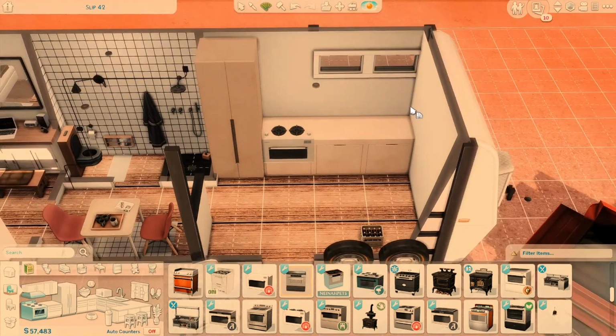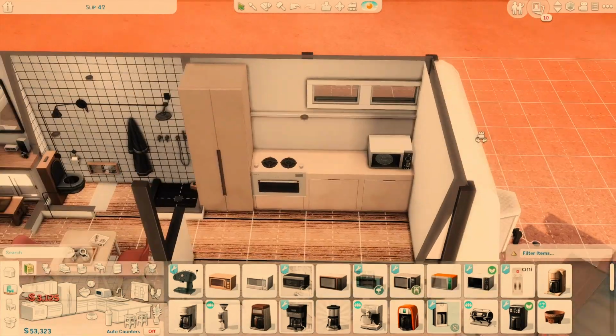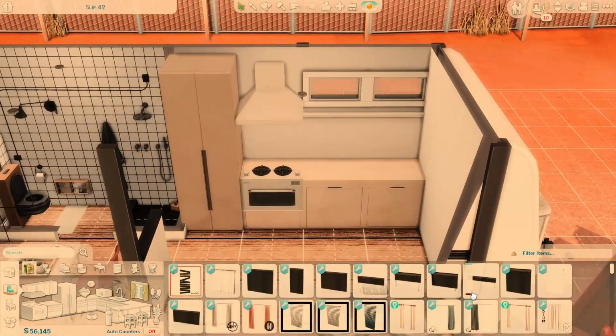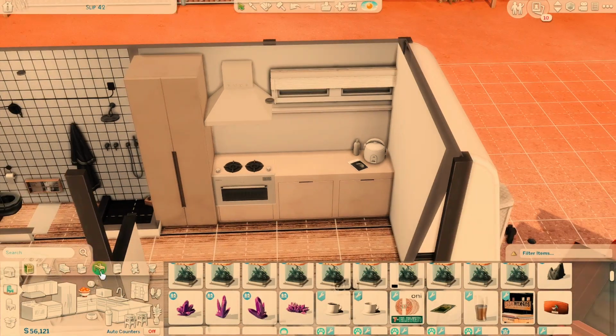I kind of wish I went with different counters, because these kind of look like marble, and I feel like that would not work in a trailer, because they would just be so heavy. But you know, just roll with it. Let's pretend those are some other material. Anyways, I'm putting on little details here and there in the kitchen.